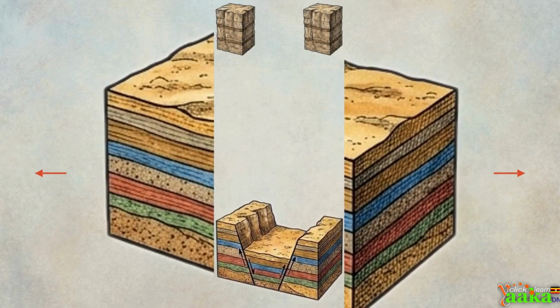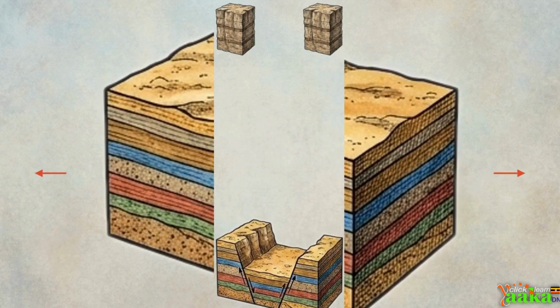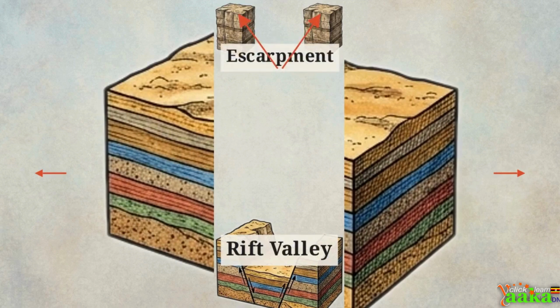If two parallel cracks form side by side, the land in the middle loses its support. It sinks straight down into the crust. This creates a deep valley floor bordered by steep, tall cliff walls, known as escarpments.